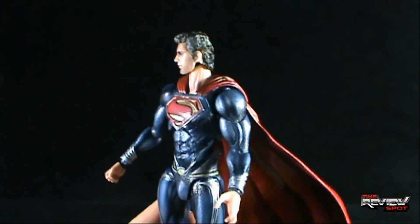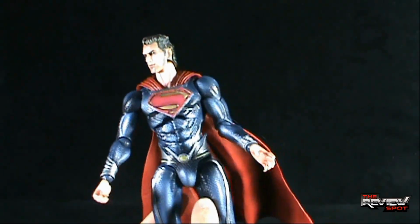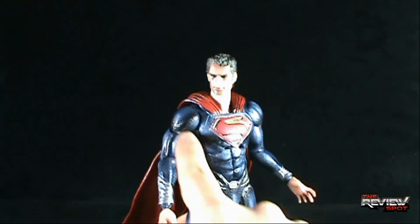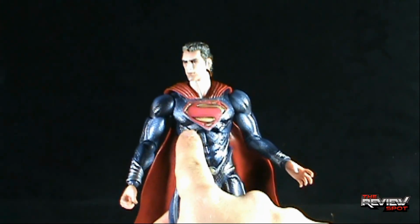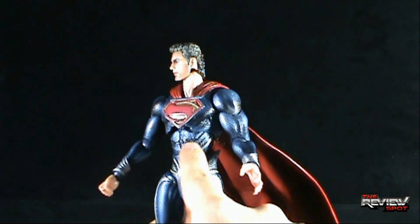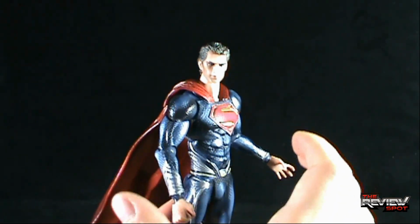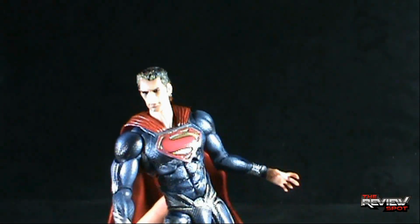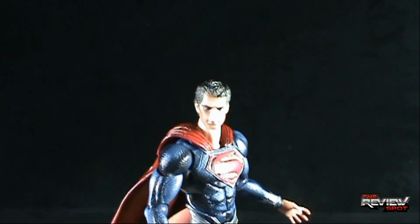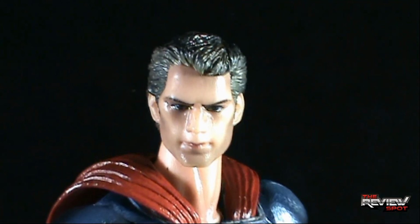As for overall execution of the figure, I think it's done well. I like the shading. The shading works when you start getting through the costume because the light reflects off, plus you've got the darker shading going on in the torso and lower abdomen area so a lot of the details in the suit really pop. But for me, it's the face. The face just doesn't sell the figure for me. And the face, I mean, that makes or breaks a figure.